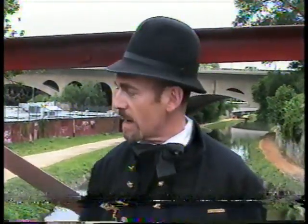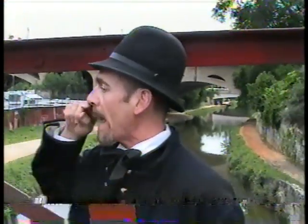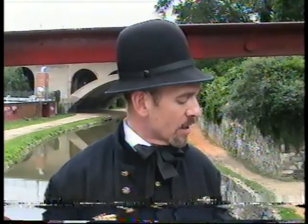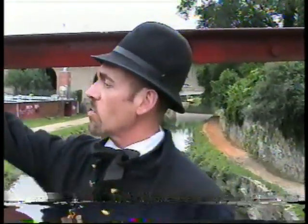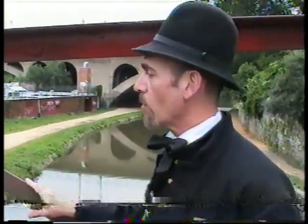Drownings continued on the canal and in the Potomac River. There were great water plumes that flowed out of the aqueduct into the Potomac River below. 3 boys in a rowboat were rowing under those water plumes. They panicked when the water cascaded into their boat, and all 3 were thrown from the boat and drowned.